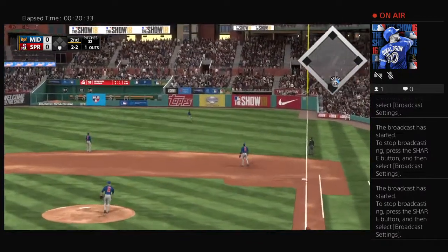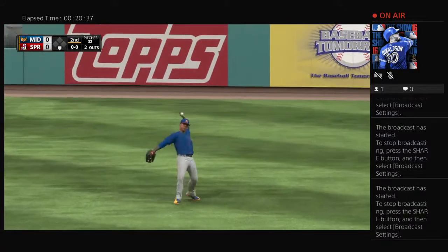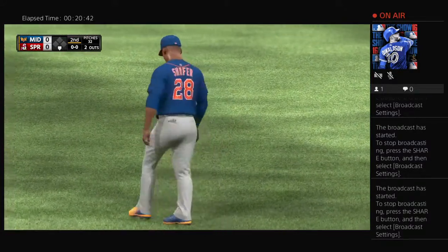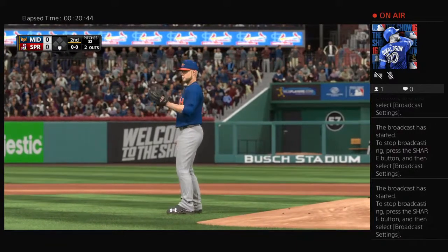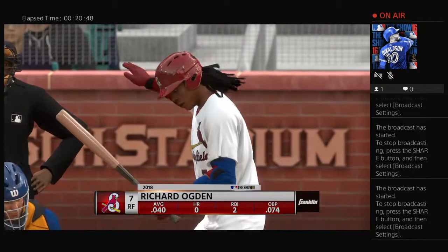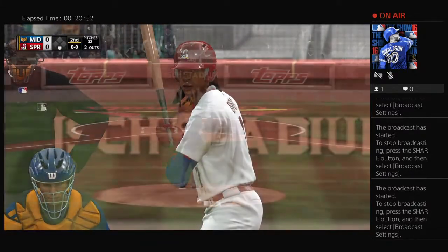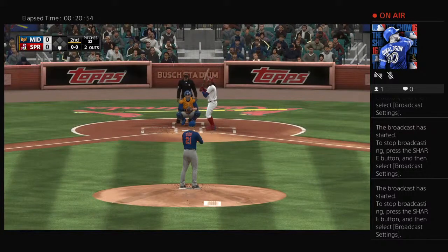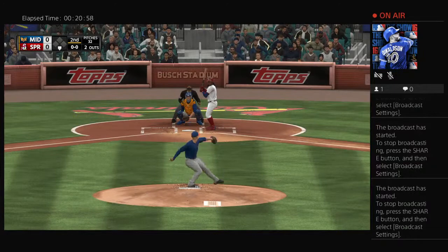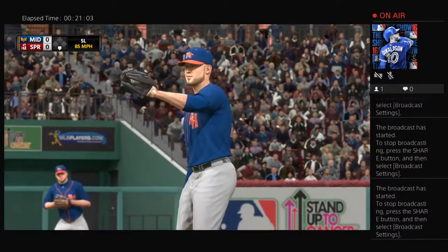This is pulled into right. Schaefer is right there as he takes it for the second out. Batting 7th, right fielder, Richard Ogden. Standing in, Richard Ogden took an 0 for 4 in the victory last night. Here's the first pitch to him. Favorable call in there for a strike.